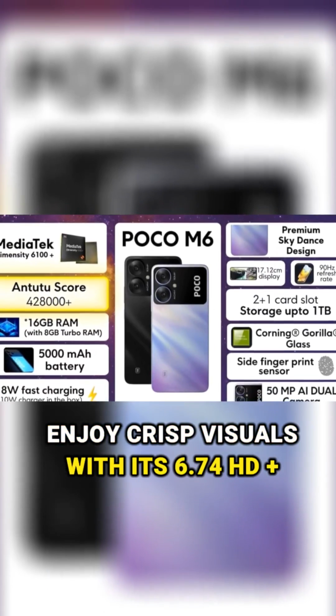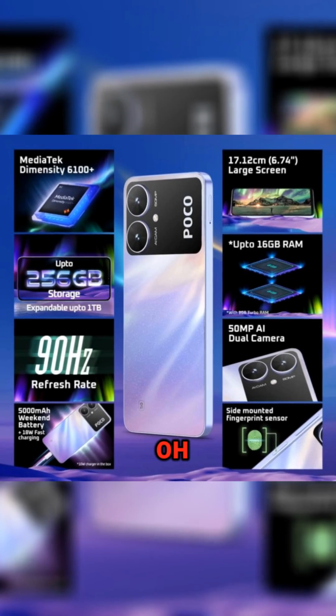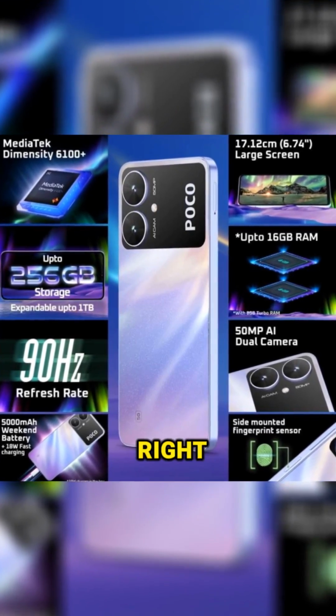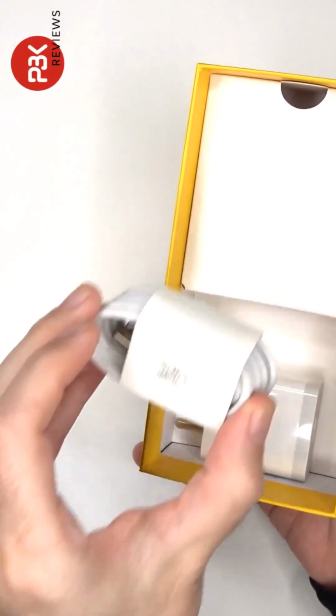Enjoy crisp visuals with its 6.74 HD Plus display protected by Corning Gorilla Glass 3. Oh, and it boasts a silky smooth 90Hz refresh rate. Nice, right? 5000 mAh battery? You'll never worry about power again.